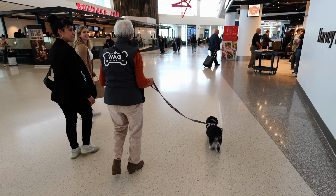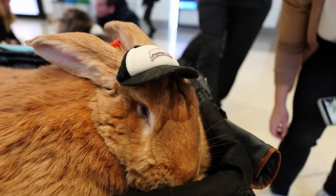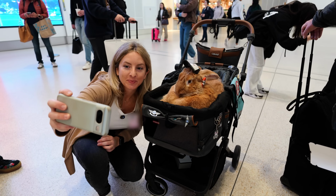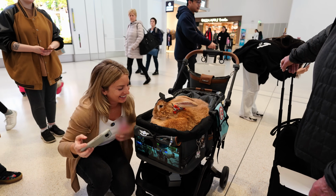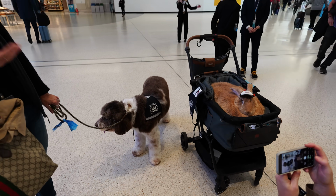They roam around the terminals, providing emotional support in the form of fluff. And yes, the squad even includes a 30-pound giant Flemish rabbit named Alex, who also provides autographs and drives his own car. If SFO handed out frequent flyer miles for every pet, I'd be platinum by now. More proof that San Francisco's quirky charm starts even before you leave the airport.